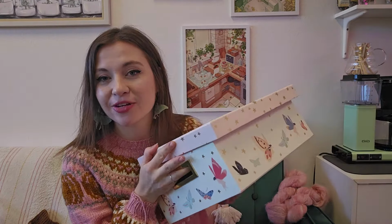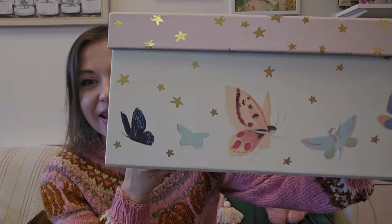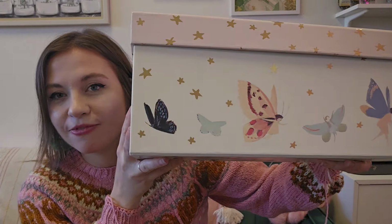So this is my new cross stitch box. I picked this up the other day when I was out and about. I think I got this box for $5. I had this little cute mushroom box that I was storing my cross stitch stuff in, but of course the stash grew a little bit. I don't have this much stash, but I wanted it to be comfortable, right? So it's this really pretty box with butterflies and fairies, and it's kind of metallic and just lovely.